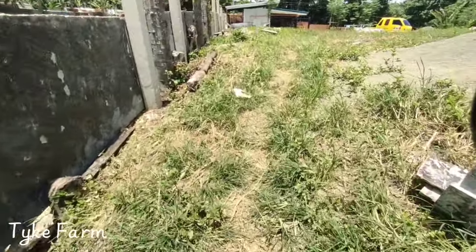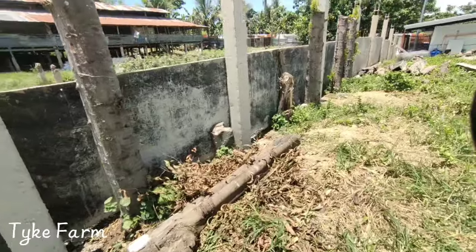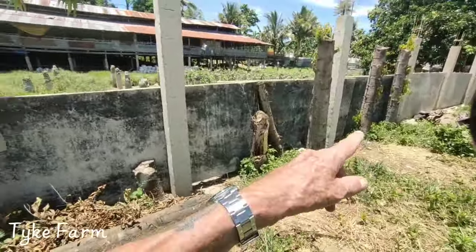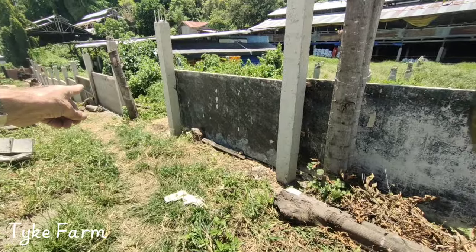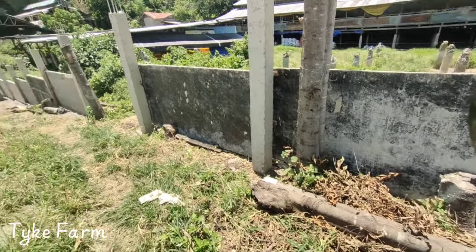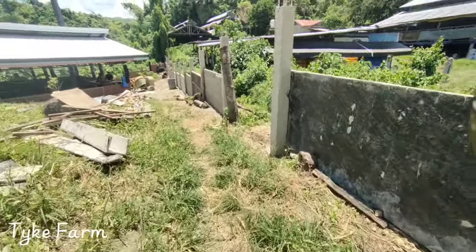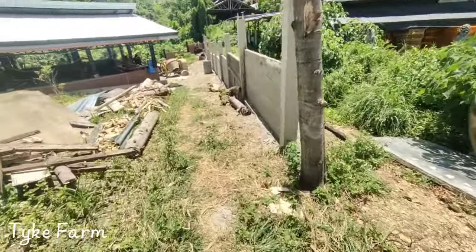And what they're doing with them, because we're getting pestered with these stray dogs, they've put them up here and made a temporary fence with them. That last panel will block this off. And then they'll be on to this next panel.